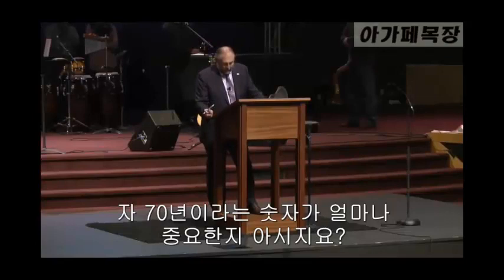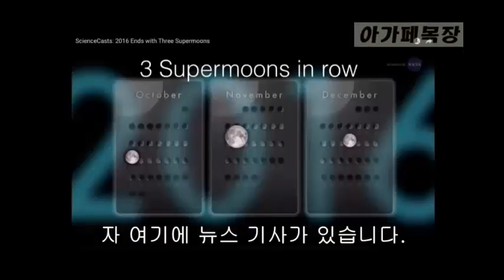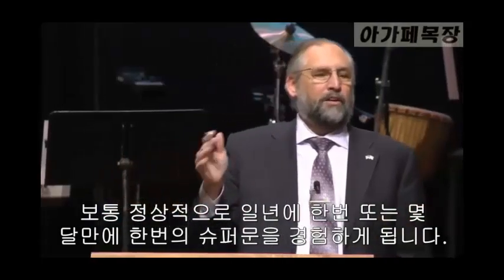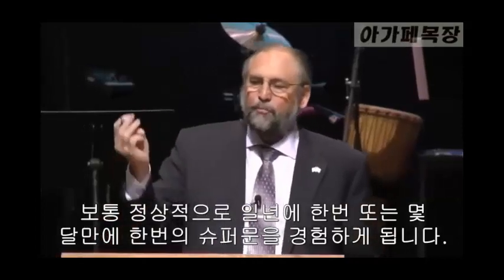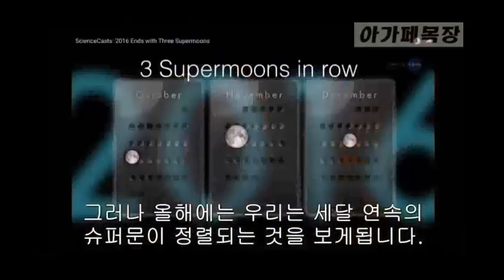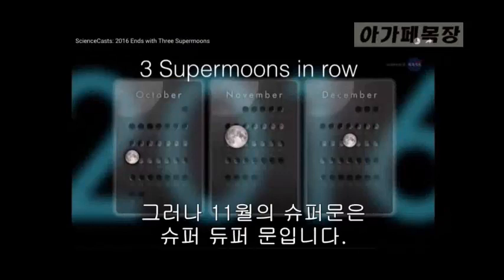Now, how many of you know the number 70 is very significant? Well, here's a news article. Well, first, let me tell you this. Normally, scientifically, you only get like 1 super moon every year in a couple of months. It so happens this year we have 3 super moons in a row. There's one in October, there's one in November, and there's one in December. But the one in November is the super duper moon.